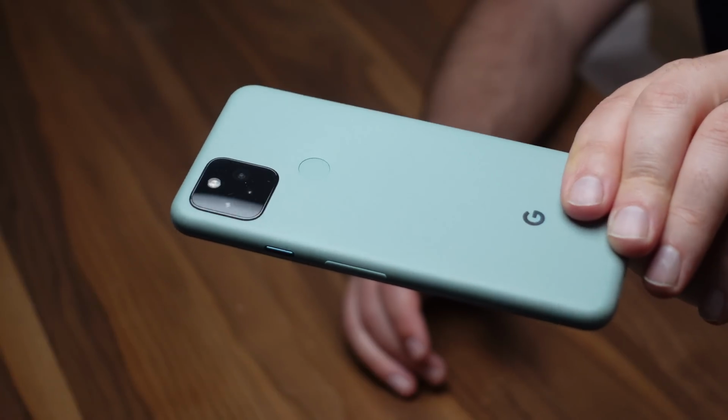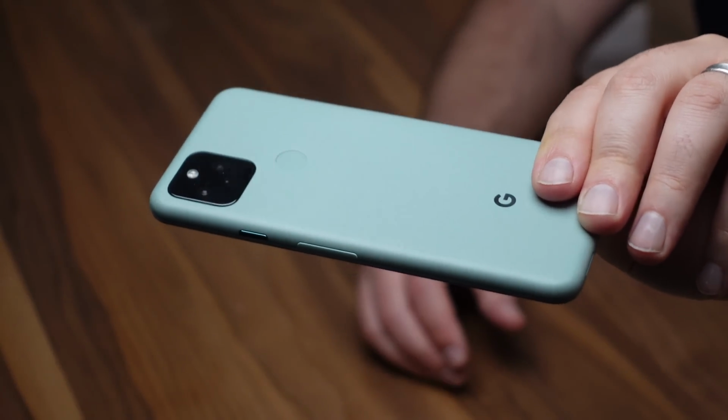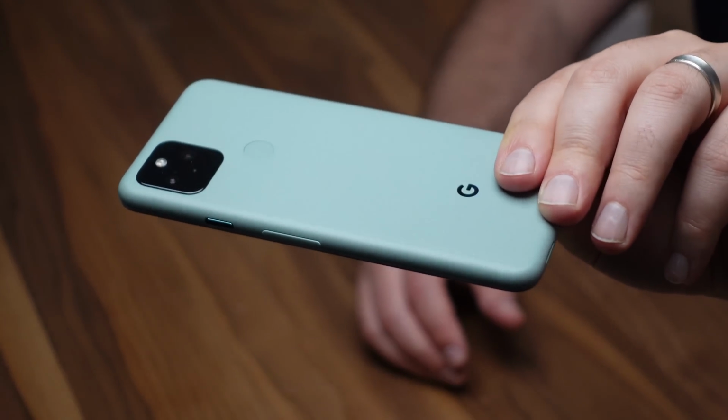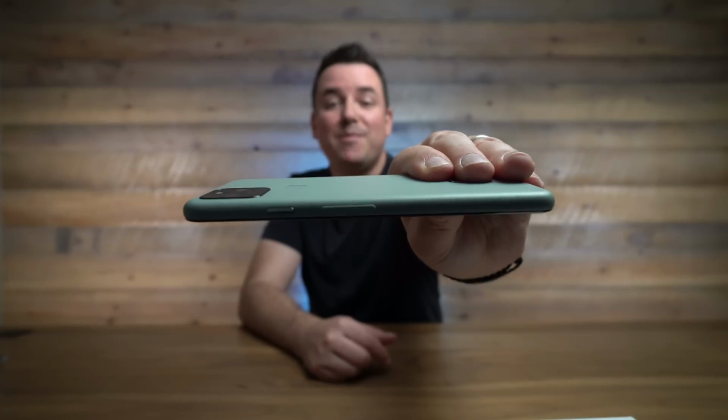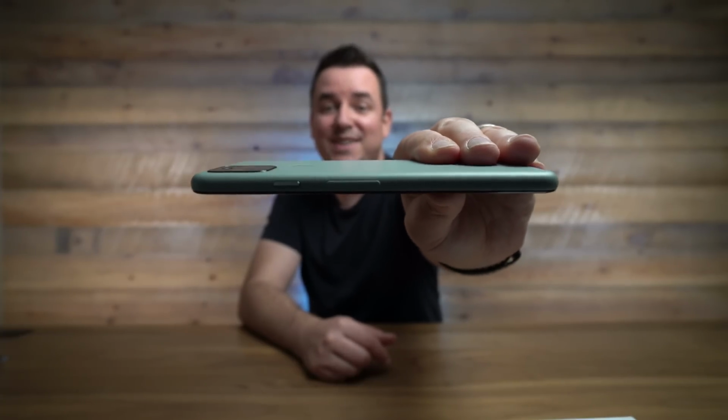And you know, we got the big old camera bump going on, and there's nothing wrong with that. That's kind of the standard fare on the back of a phone right now. Oh, but you know what? That camera bump really doesn't stick out very far. That's cool. That's nice and almost flat.